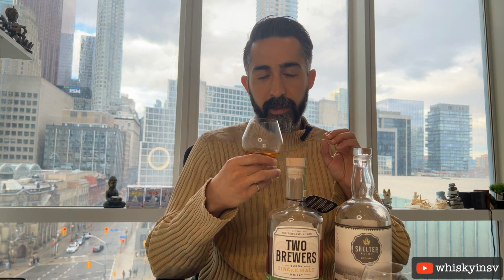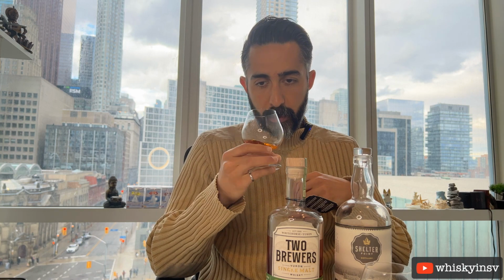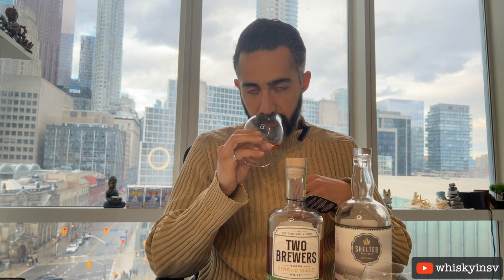Yeah, so this nose is almost like a bourbon nose, in that it's actually a lot of caramel and brown sugar and vanilla. It's also very aromatic, and it just reminds me of chocolate. And yeah, just the nose on this is truly excellent.